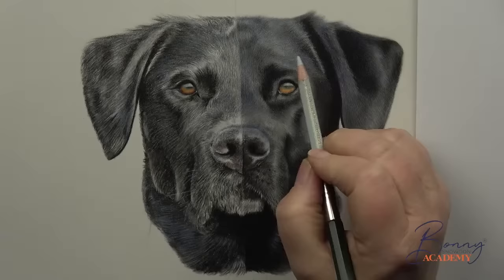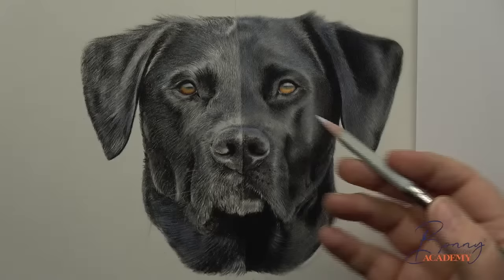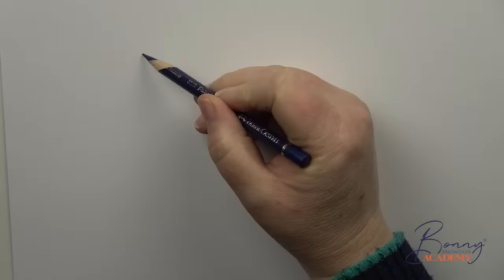Dexterity in your pressure is so important. If you struggle with your pressure, it's really good to practice pressure bars. A pressure bar is where, let's just put it on this piece of paper here, actually. I'll take this blue because it's quite a pretty colour. So for a pressure bar, we're going to keep our pencil on the surface of the paper. We're going to start off really, really nice and light.